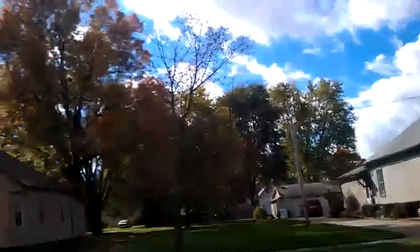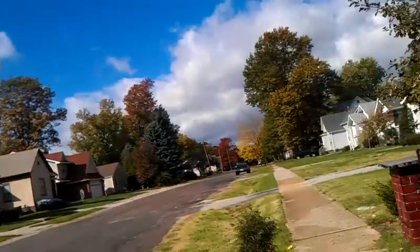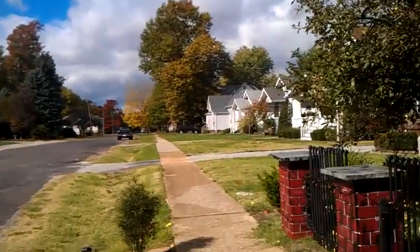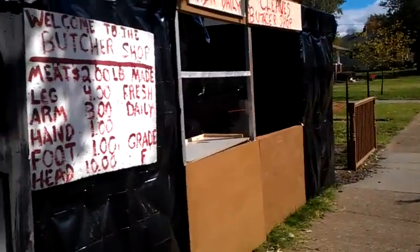I live in an older subdivision, which means I have big trees and houses to block the wind. So all you guys in the new subdivisions, you're going to have even worse wind than I do. But it's something you can prepare for.